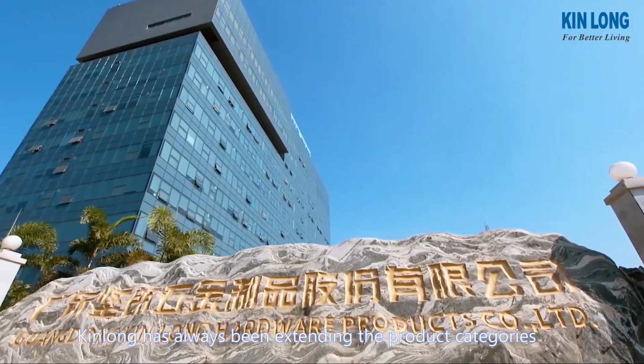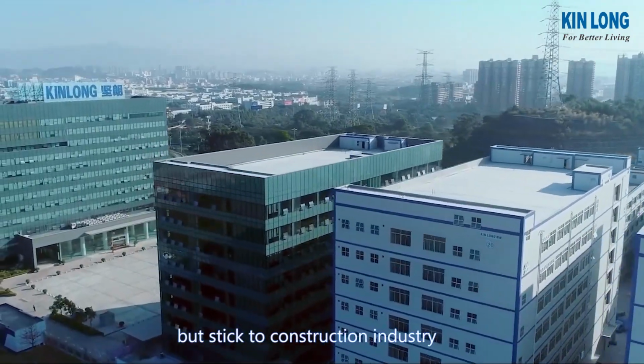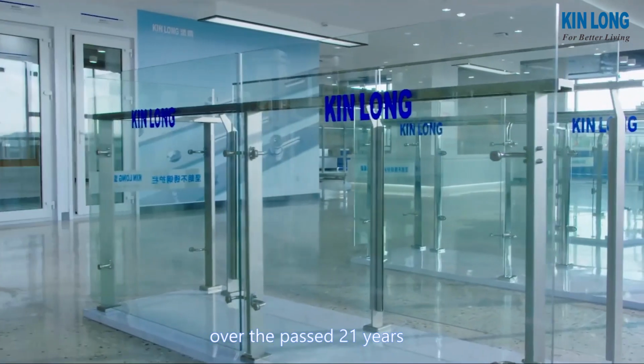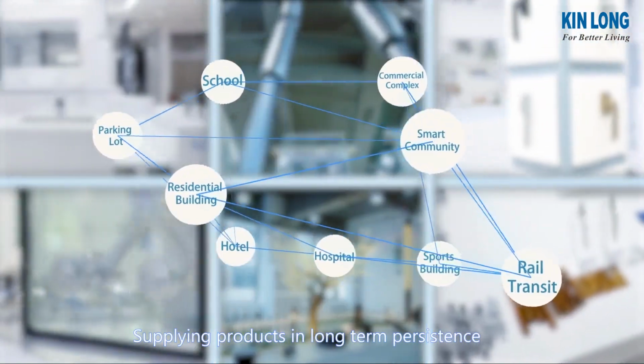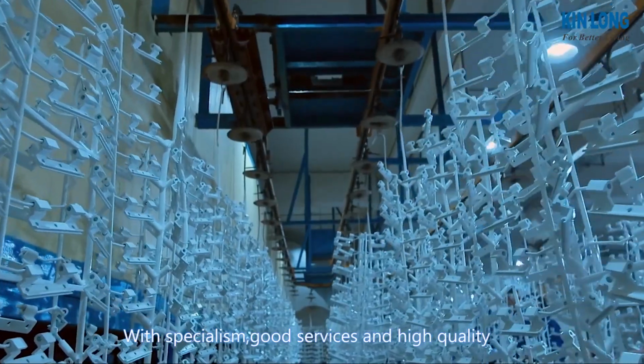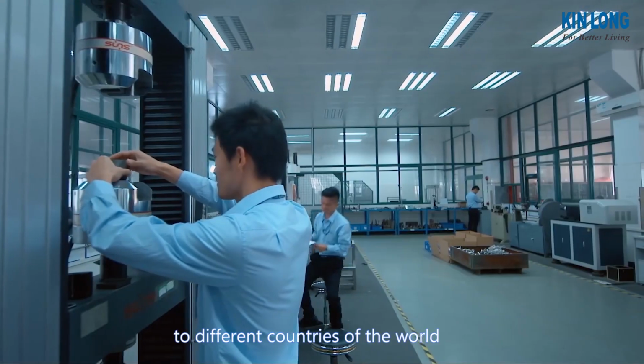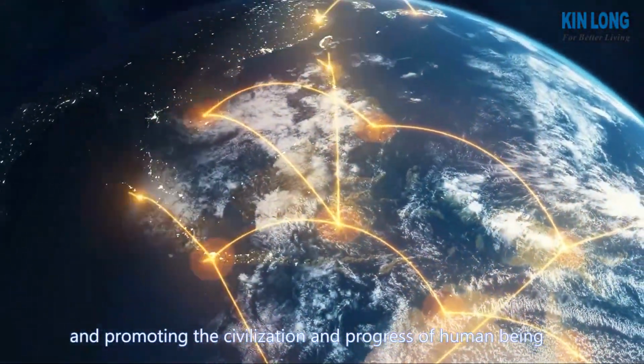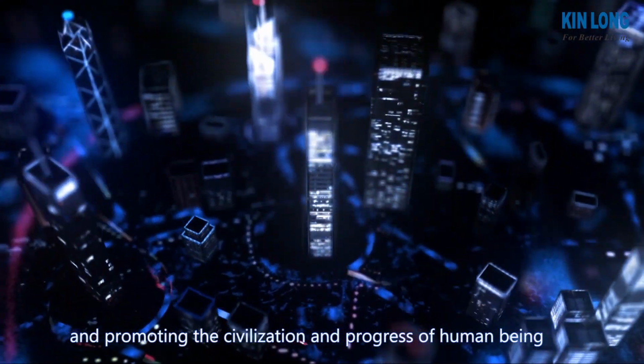Kinlong has always been extending the product categories but sticking to the construction industry as the way of development over the past 21 years. Supplying products and long-term persistence, with specialism, good services and high quality, to different countries of the world, striving for better living conditions, and promoting the civilization and progress of human beings.